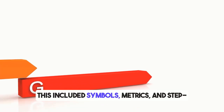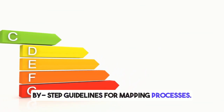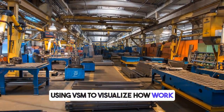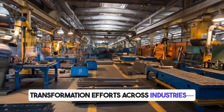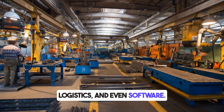This included symbols, metrics, and step-by-step guidelines for mapping processes. Businesses around the world began using VSM to visualize how work moved through their systems. It became a cornerstone of lean transformation efforts across industries, from manufacturing to healthcare, logistics, and even software.